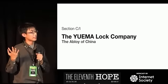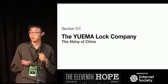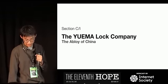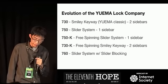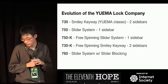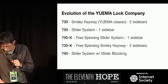I'm sure that you've heard of the YUEMA lock company at some point, some of you that are really into it. So yeah, it's the Abloy of China. The evolution of the YUEMA lock company, what happened was the Smiley Keyway lock. If we can have the document camera, please.